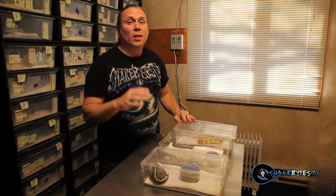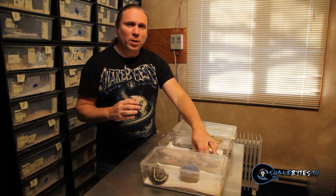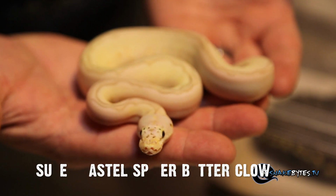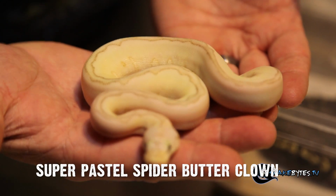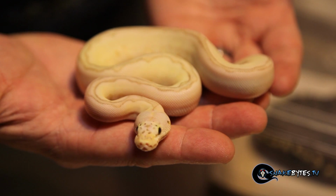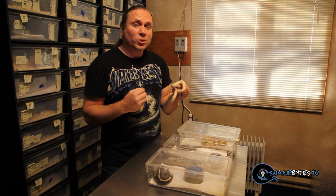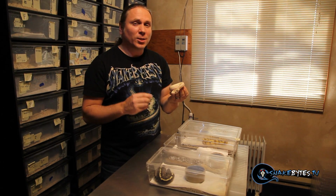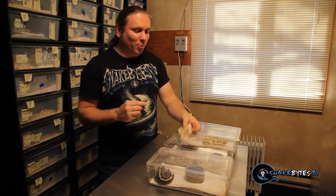And I tell you, there's a lot of amazing animals at Marc's place, but this may be my favorite animal here. This is a super pastel spider butter clown. It's a lot to say and it's a lot of genes, but just take a look at how clean that animal is. This is just gorgeous now, and I can't wait to see what it's going to look like when it's 600 or 800 grams. This is an animal I have to own at some point.